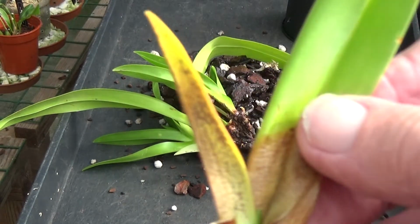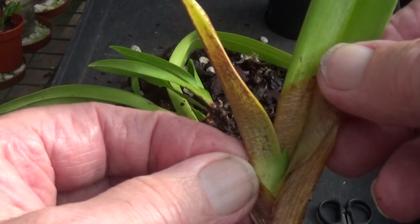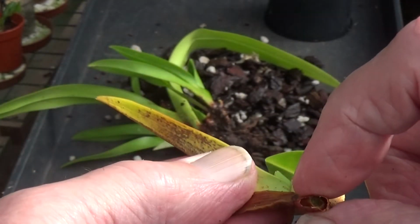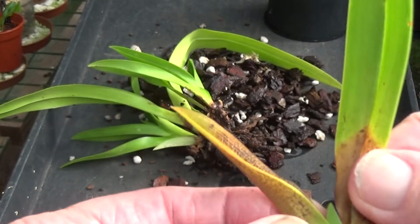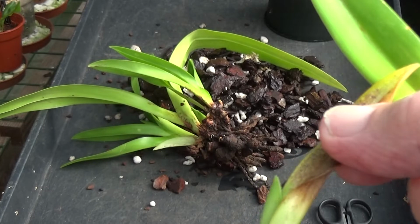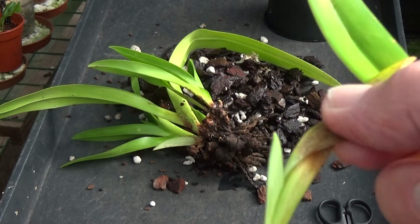So as you can see, this is the part I've cut off. It was growing a new leaf down the middle there, as you can see. But the bottom end of it would have died off. It would never have grown. See? That was the only good bit of green on it. Whoops. But it was no good, that.